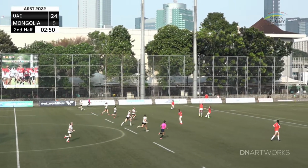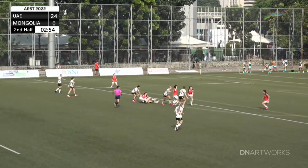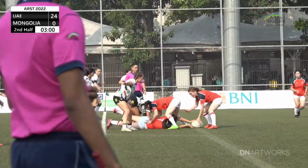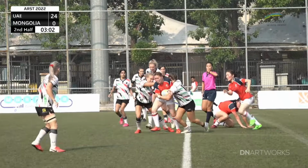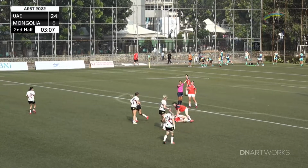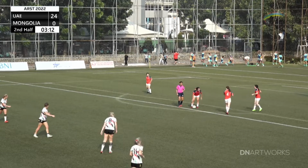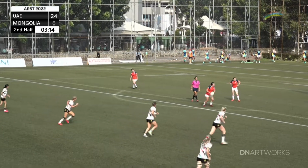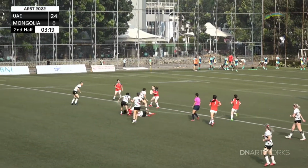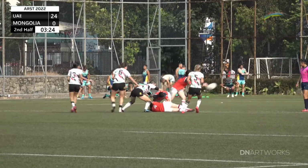UAE to get us started again. A nice deep kick, a nice high kick. Mongolia take it well. They're right on their 22. What can they do from here? That's a penalty to Mongolia. High tackle, high shot there from UAE. Mongolia are at the wrong end of the field here if they want to score. They've got 80 meters to travel, but they seem to be stuck in their own 22.